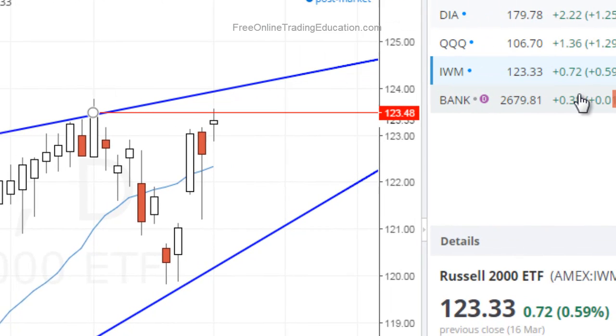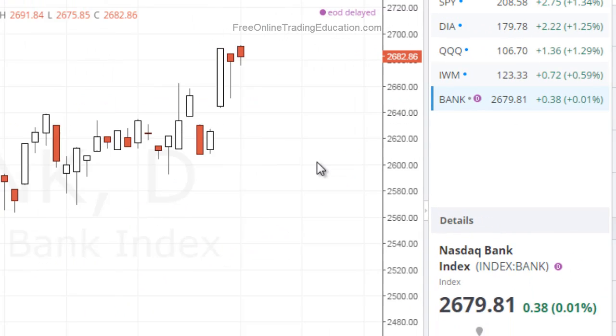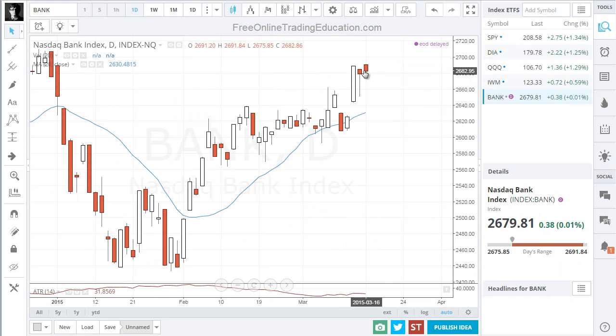The banks were at break even. Nothing happened on the banks today. So even though today the major indices just went straight up, the banks were basically even for the day, but more bearish with the big red candlestick as you see here.